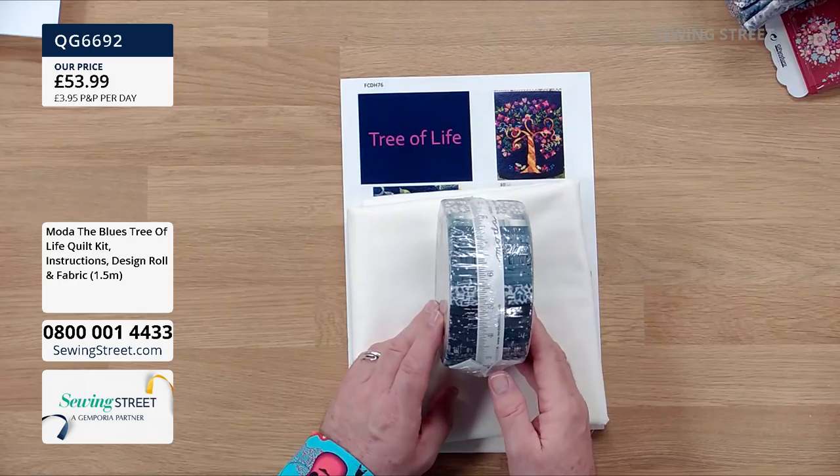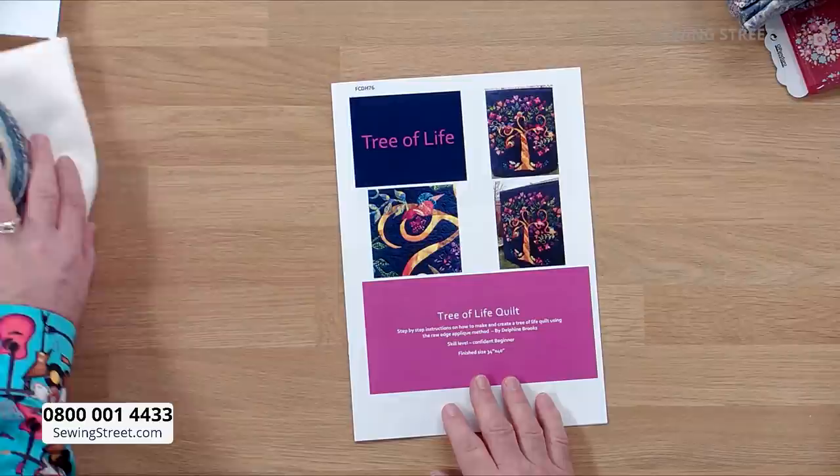Right, instructions on their own. Uh-oh.